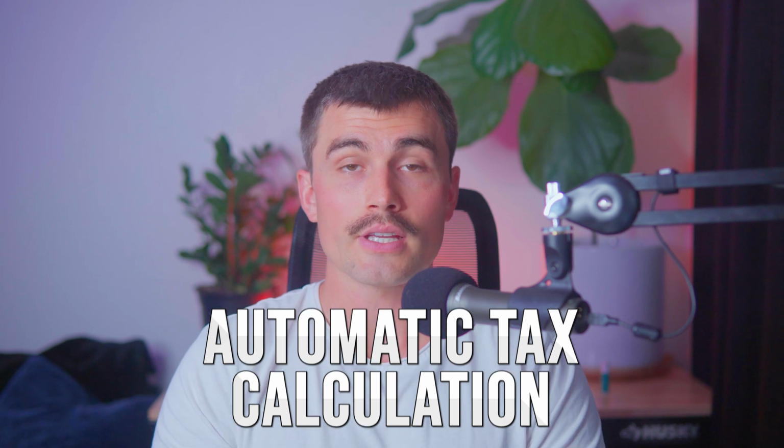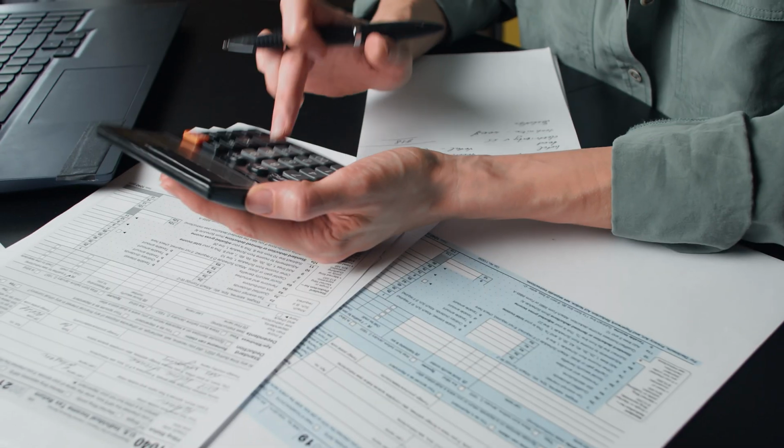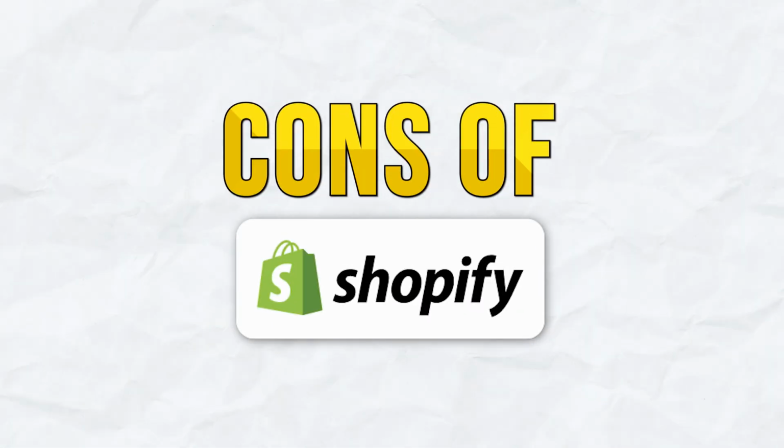Automatic tax calculation. Shopify simplifies tax settings by automatically applying the correct tax rates, especially useful for EU sellers. This feature saves you the time and reduces the risk of errors when calculating taxes for your online sales. Cons of Shopify. Of course, no platform is perfect. Here are some drawbacks of Shopify.